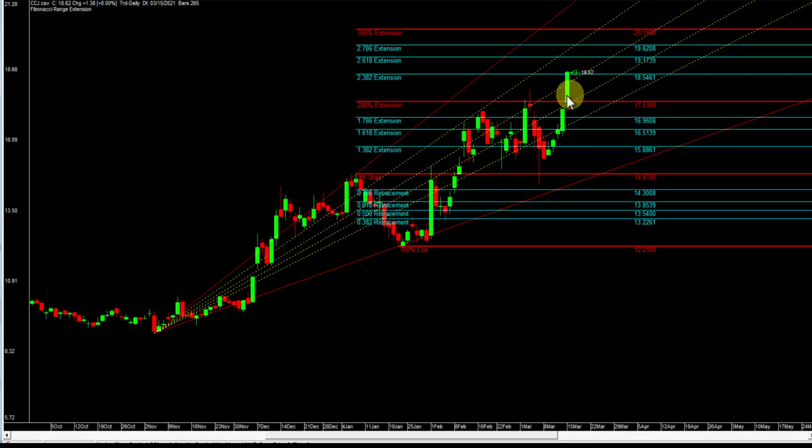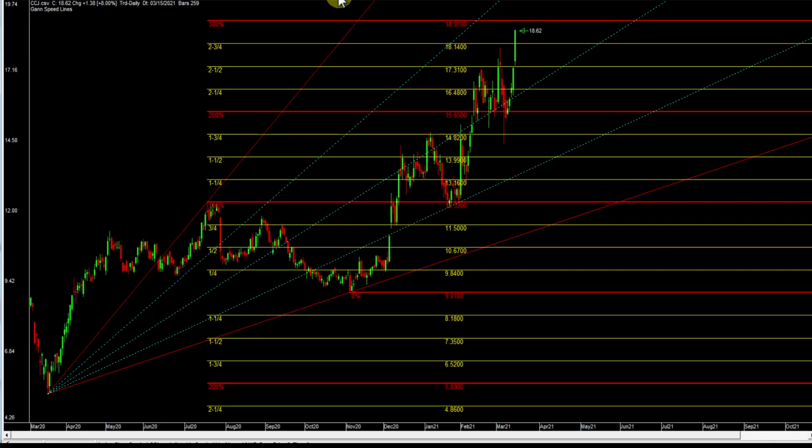And using our Fibonacci, we're at the extension at the 382. We're going to go to the 618. It's 19.17, 19.62, and then the end, 20.19. $20 is like a big target, but that's probably where it's going to go. What else? I think that's it for that chart.